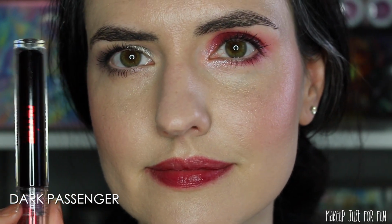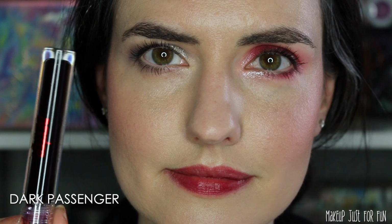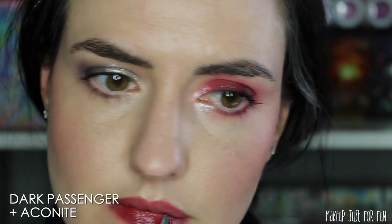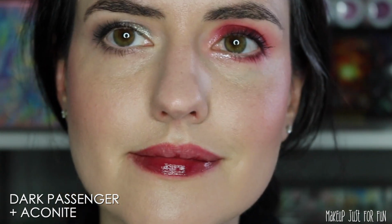I love this gorgeous deep berry shade. I think it's going to look great on so many different people. And I love the way that it looked with both of the different eye looks that I created. So, Dark Passenger Lip Stain is my other top favorite, in addition to the brush set.